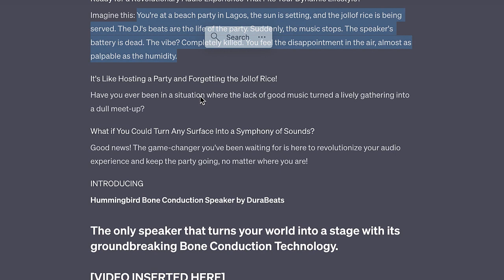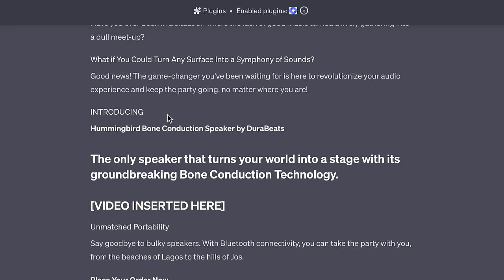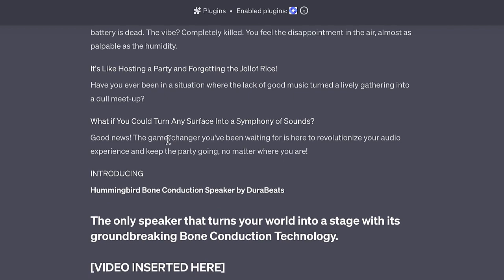And don't forget, when I was talking about this product, I talked about something. I said this is ember season, festive period. We are already entering festive period, so this will sell. So you are just letting people imagine this. You are at a beach party in Lagos, the sun is setting and the jollof rice is being served. The DJ's beat is the life of the party, suddenly the music stops. Okay, this is one angle, right? The vibe is complete, but then you can see that it infused those elements. It's like hosting a party and forgetting the jollof rice. I just love this, and this is actually part of the prompt as well. I told you to use relevant analogies that the audience can relate with.